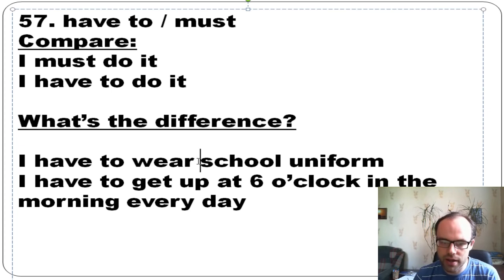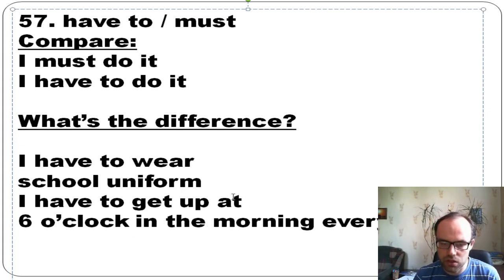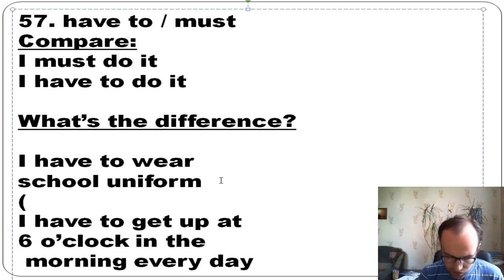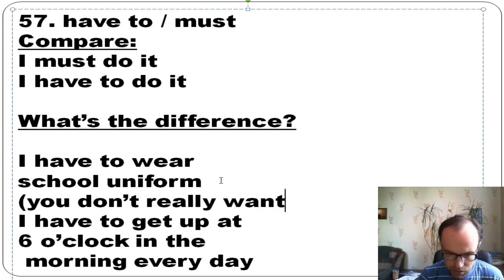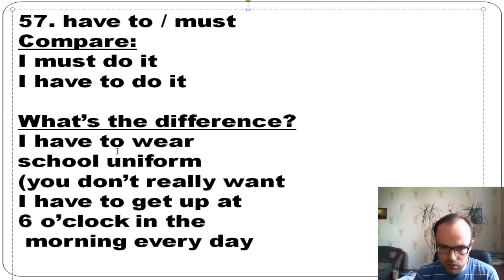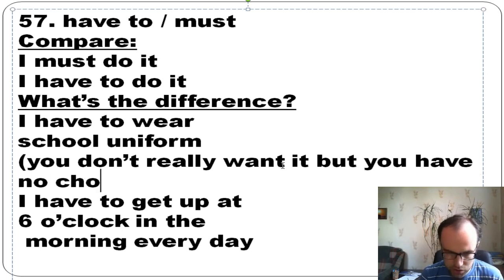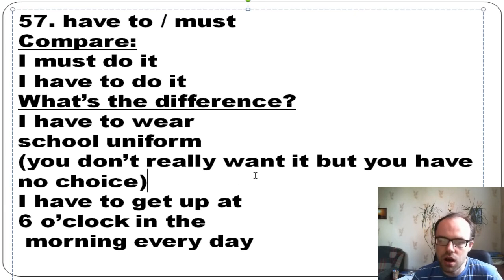Look, I have to wear school uniform. So do you want to wear school uniform? I think not. So you don't want it. You don't really want it, okay? But you have no choice. I have to get up at 6 o'clock in the morning every day. So you don't really want it, I think, but you have no choice, yeah.